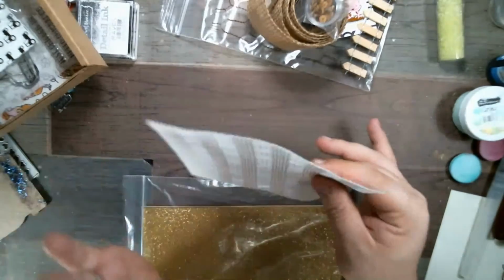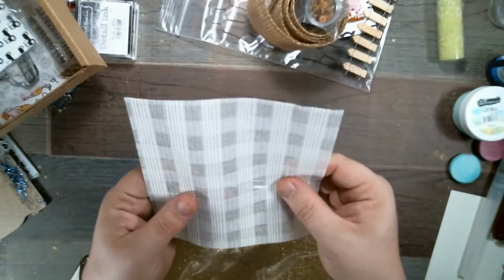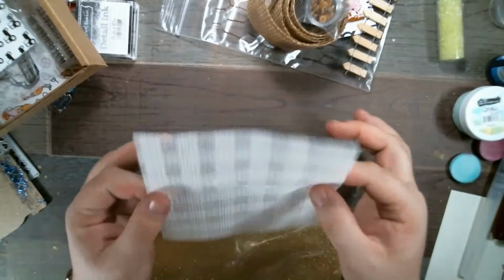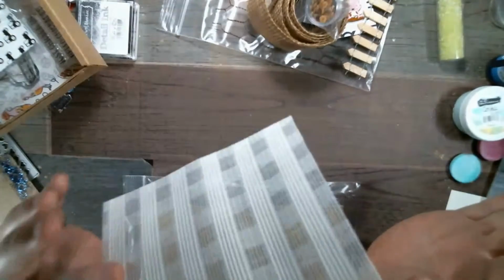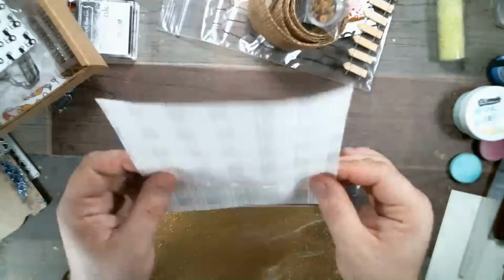Oh, it's so cool. It's just so cool. I bet you could emboss it. Absolutely. I mean, you would treat it just like you would treat paper. So do you see it's very much like paper? It doesn't fall like fabric would. You see how it's still pliable.